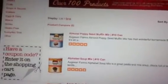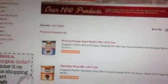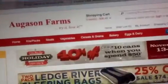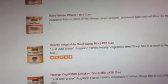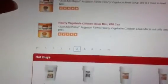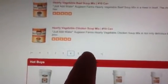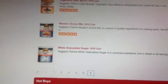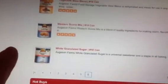All right, so they've got everything from, and this goes alphabetically, from almond poppy seed pancake mix to, oh, I thought I had this set up for a bigger thing. To healthy vegetable bean soup. To white granulated sugar. Okay, now these are the number 10 cans, so that they're sealed, they're waterproof.